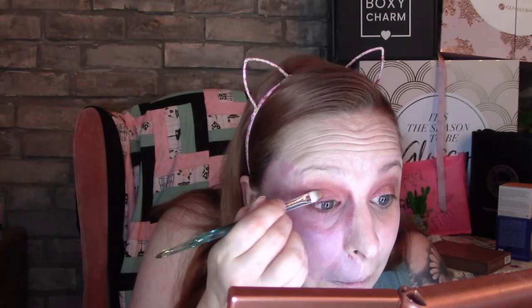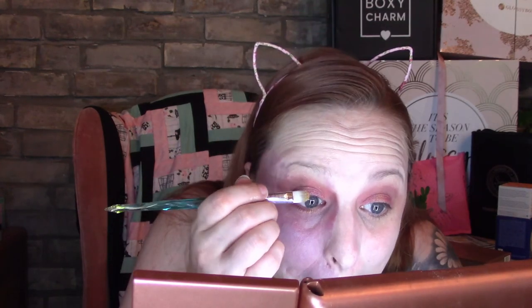Just put it under the eyes, eyelashes here. Kind of give the under a pop, and then I'm just gonna put some of that gold in between the two colors here. Because why not? It's a very soft shade. I don't know if you guys can see that. Can you see that? Okay, there we go.